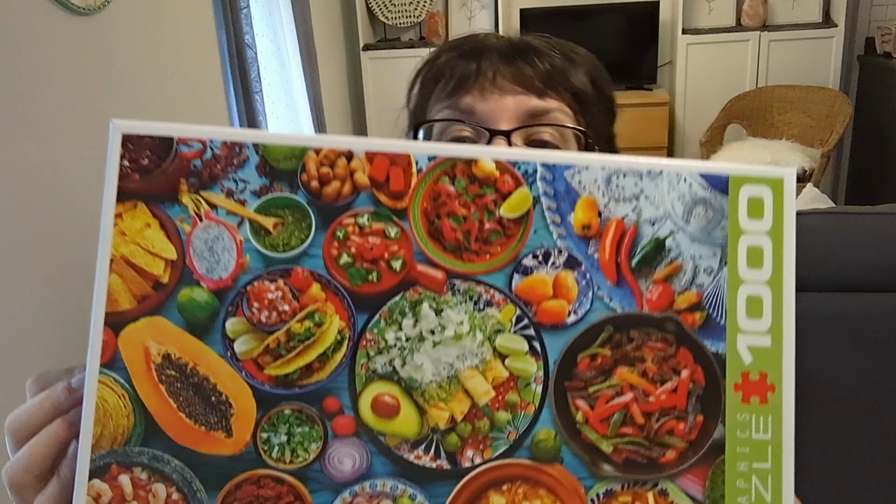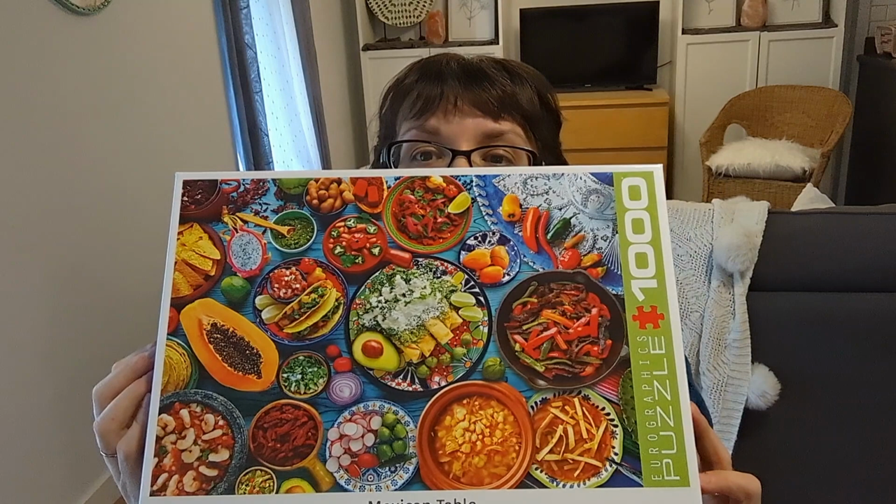And so here is, sorry, concentration. So here's the puzzle that I'm working on. It is called Mexican Table. Isn't that nice? It is a vibrant, luscious plate of, well, table with lots of different plates.